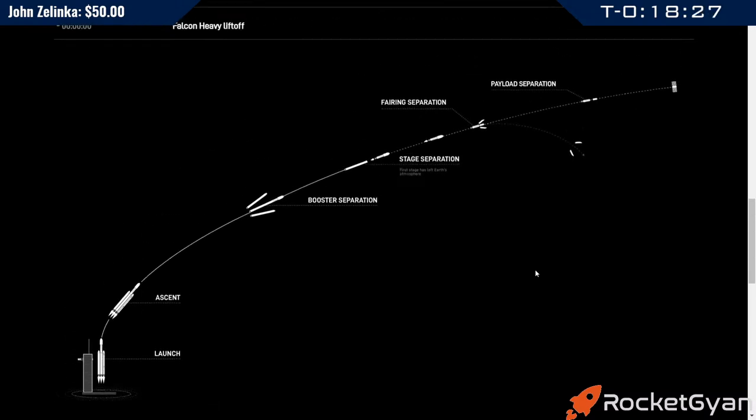This is looking a very typical flight profile, but you can see one thing which is missing, and this is what is unique about this mission. You can see after booster separation, stage separation happens, but there are no dotted lines in which this booster goes back to this place and lands, right? Because there is no booster recovery in this mission. Yes, they are launching the Falcon Heavy in an expendable configuration.